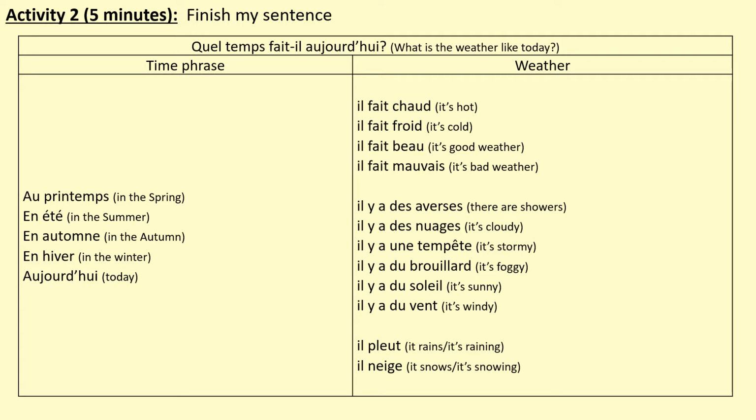You're going to be writing the full sentence, but you're going to be underlining the word that I don't say. So, aujourd'hui, il y a des nœuds. So I said, aujourd'hui, il y a des nœuds. What do we think could be the word that begins with the nœud bit? Number 2: en été, il fait b. Number 3: aujourd'hui, il fait mo.